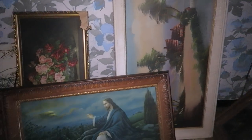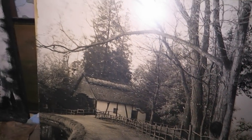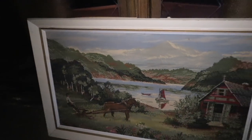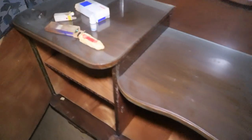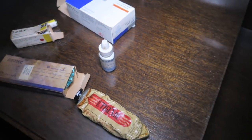Many portraits from Jesus. Like you can see, some old cool pictures. This closet was filled with clothes as well. Now nothing anymore. Paintings are crazy. Some pills. Medicines.